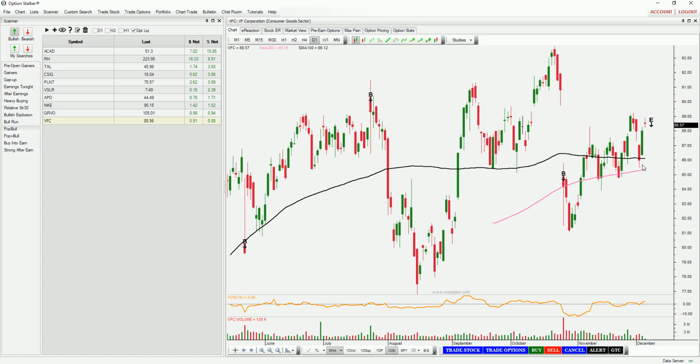BFC, nothing too exciting here. May set up for a bullish put spread on any kind of pullback where you can get a decent credit for that $86 put. Got multiple support here, 100-day and 200-day moving average, and a nice little uptrend here.